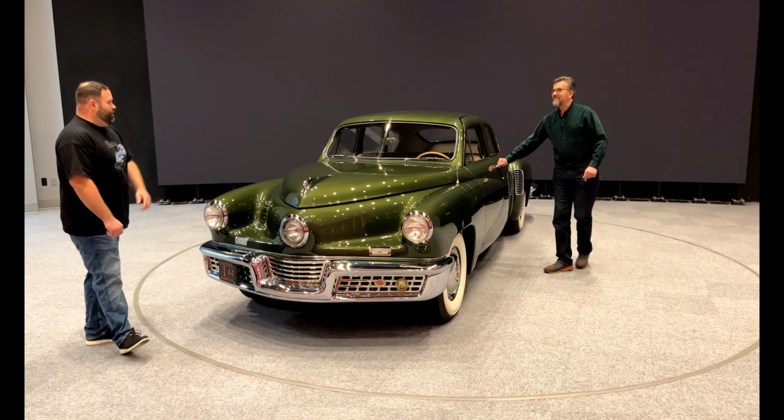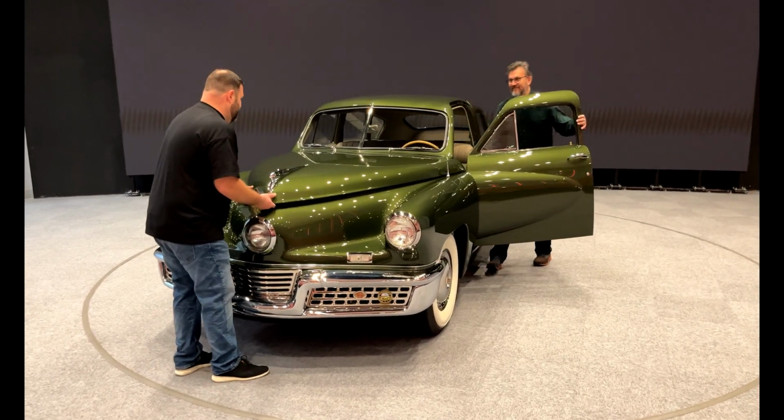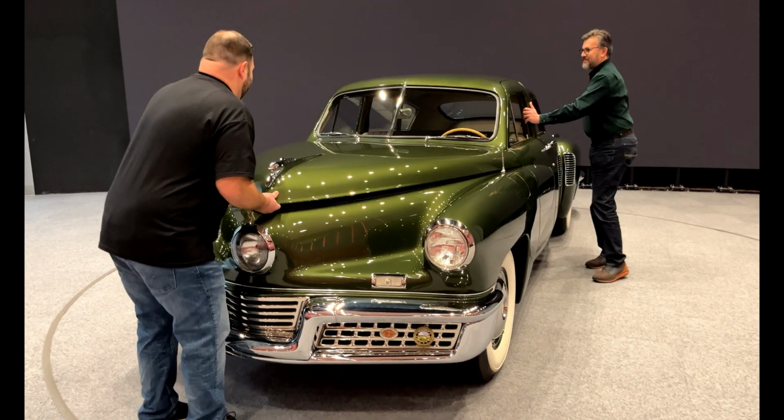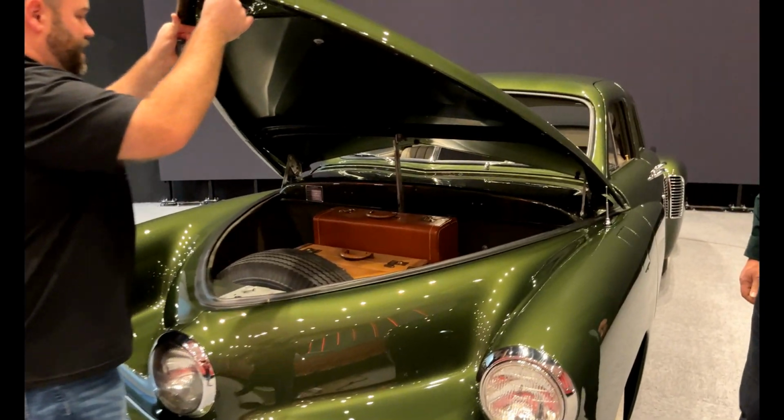I'm going to have Mark pop the hood here and talk a little bit about some of the details of the trunk, even though we called that a hood. All right, so once we open this up here, we see the Tucker luggage.